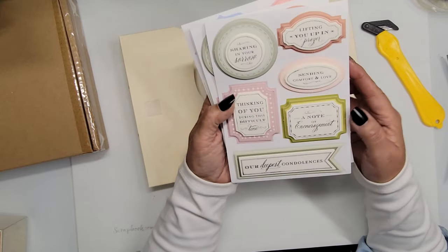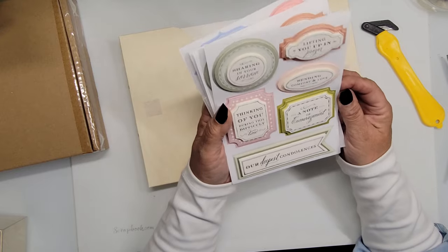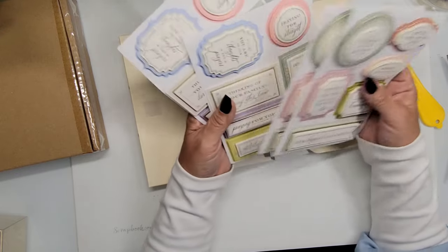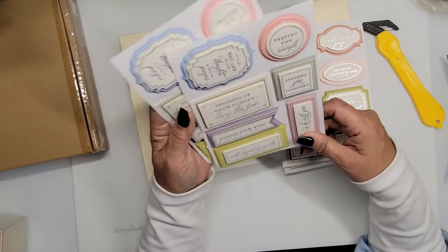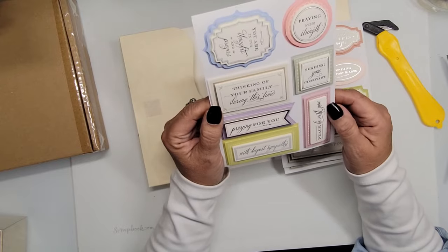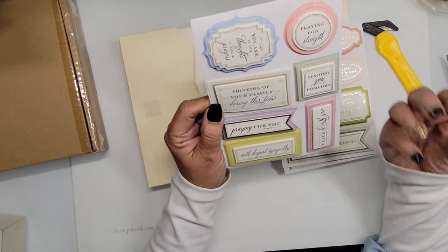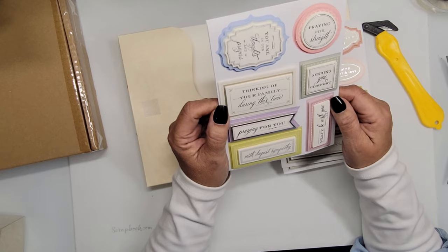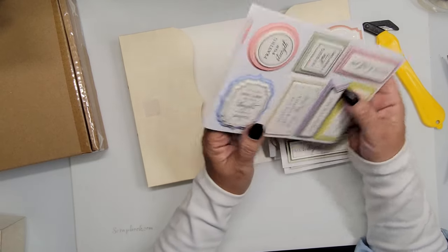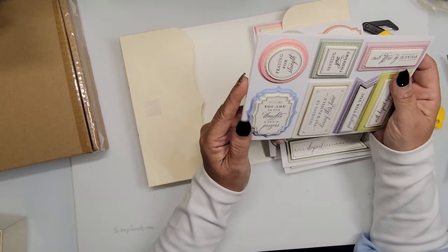Sharing your sorrow, lifting you up in prayer, sending comfort, a note of encouragement, our deepest condolences. So two of each of the sheets praying for you. Sometimes it doesn't have to be somebody passing, but sometimes people are going through times of need. And remember, it's about us being able to touch a life and get a message out when somebody needs to hear it. Thinking of your family during this time, you are in our thoughts and prayers.